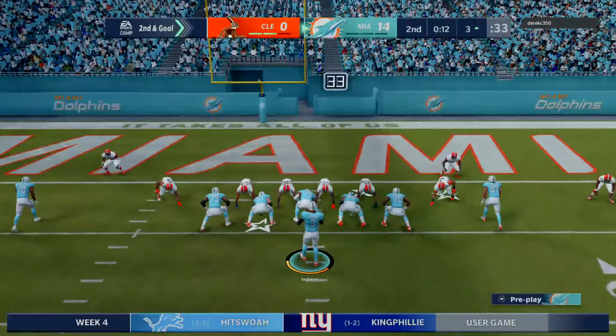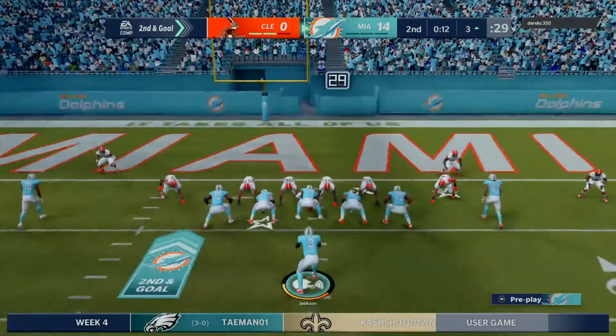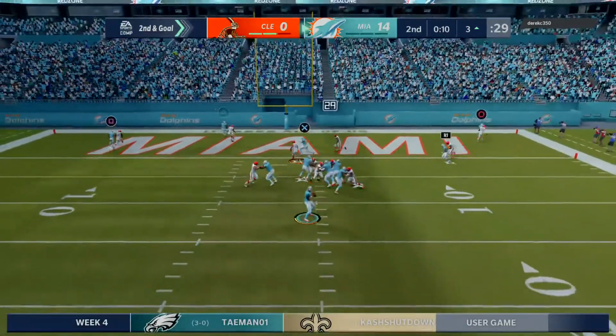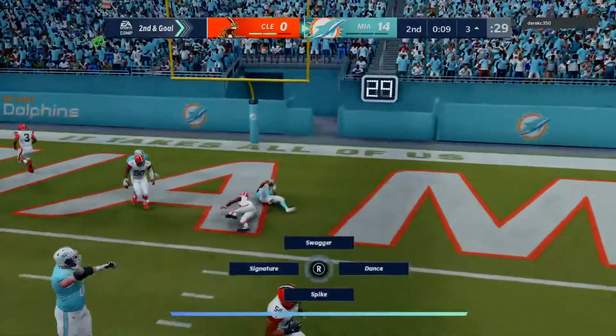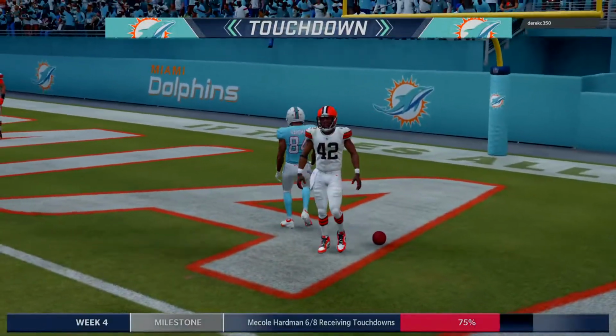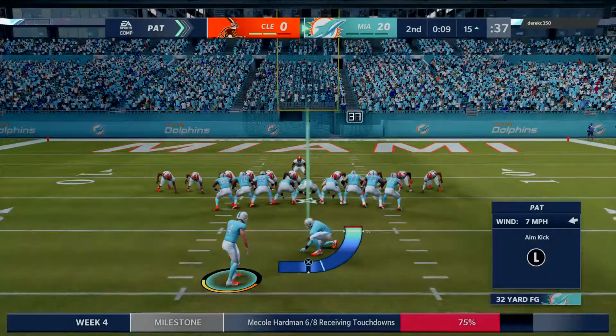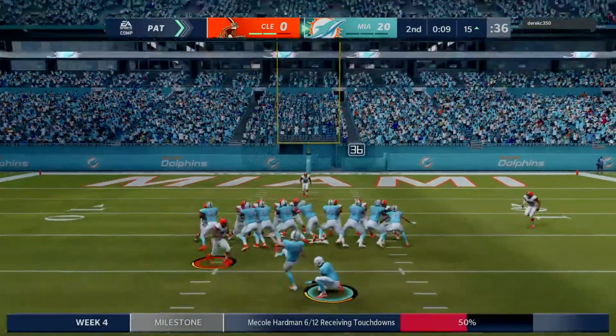They come out 5 wide, 3 of them to the right side, to throw again on 2nd down. Jackson. And that is caught. Touchdown, Miami. Nicole Hardman in the final seconds of the first half. And the Dolphins add on to their lead.